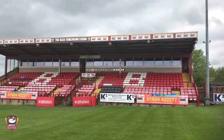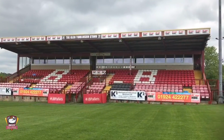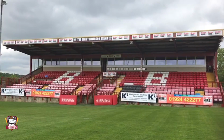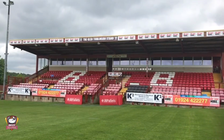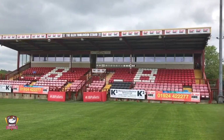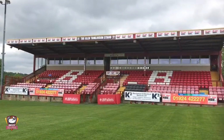The final stand, of course, is itself the Glenn Tomlinson stand. This is the second stand with seats, and you will be able to purchase seats in that stand on the ticketing site, where there is social distancing arranged, so there will be empty seats every other row and 2 seats between bubbles. But that's the Glenn Tomlinson stand if you wish to purchase seats there.